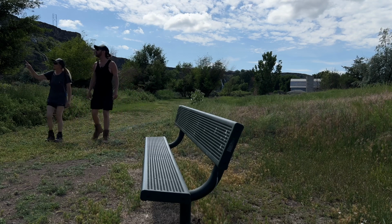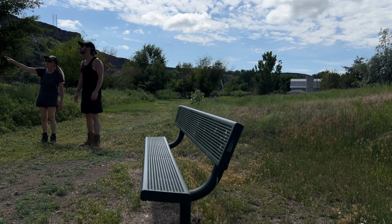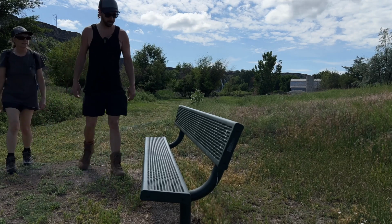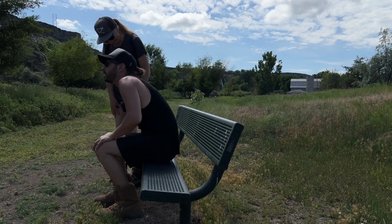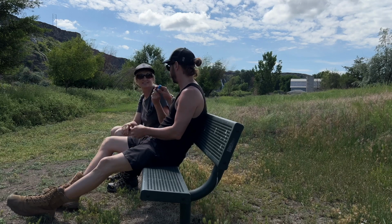Now, one of these waterfalls is named after Minnie Miller. I'm not sure which one it is. I think it could possibly be that one. Let's sit and contemplate it. I left the sandwiches in the car. Took some water.